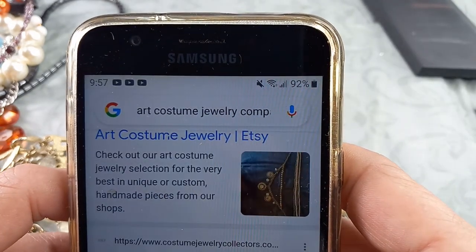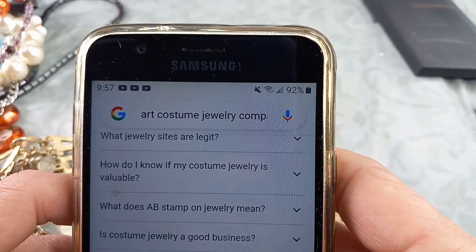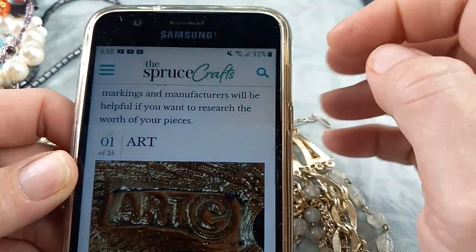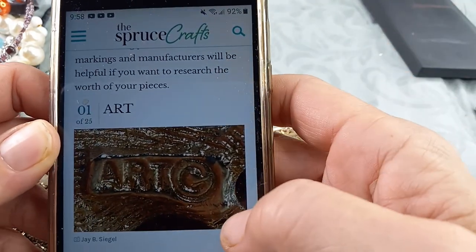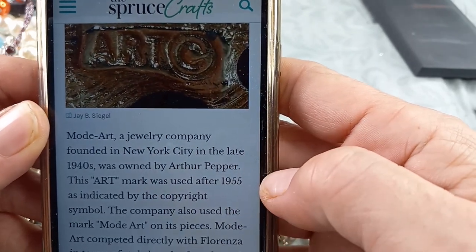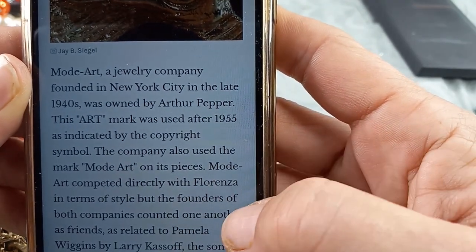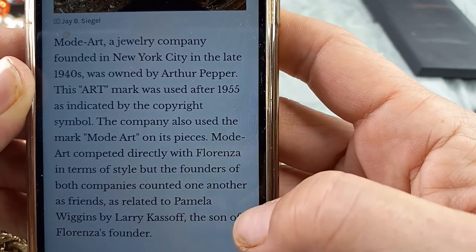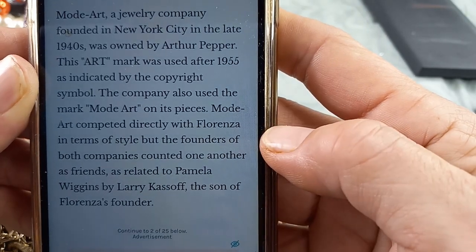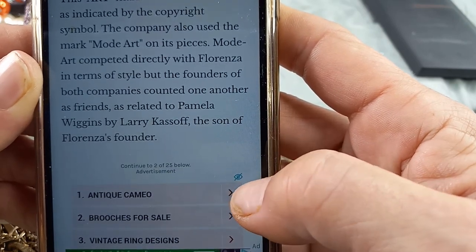Let's see if we can find some information on art. Okay, it took me off into a rabbit hole. So here is art. This is from the Spruce Crafts. I really like this website. Mode Art, a jewelry company founded in New York City in the late 1940s, was owned by Arthur Pepper. The art mark was used after 1955, as indicated by the copyright symbol. The company also used the mark Mode Art in its pieces. Mode Art competed directly with Florenza in terms of styles. And let's see.